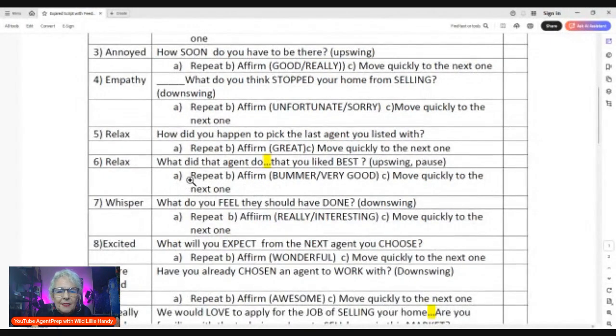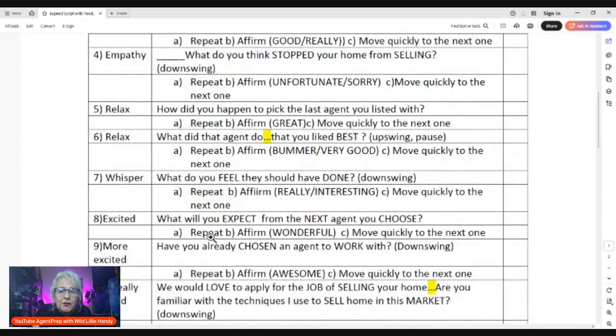Again, relax. What did that agent do that you like best? Okay, that's an upswing, and you pause and you wait. So they'll repeat and say, well, they didn't do anything that I liked. And we're like, they didn't do anything that you liked? Bummer. That's too bad. Okay, those are a couple of affirming words. Move quickly to the next question.